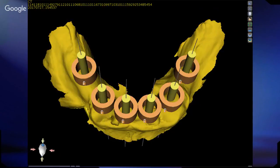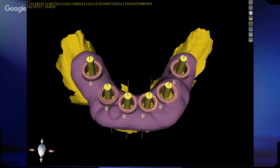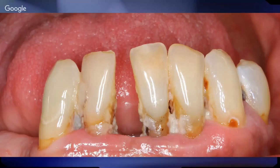Once this guide is used to place the first 4 implants, a second guide is going to be designed. And this is all done, of course, ahead of time. For the second guide now, we're going to digitally extract the remaining 3 teeth, and the second guide is going to be designed to fit on the soft tissue, but we can actually fixate this guide to the first 4 implants that were placed. And let's go through and look at how this is done.